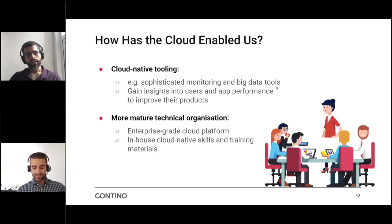The next question we asked in terms of measuring the business outcome is how has the cloud really enabled us? Two things really stood out for us. The first thing was cloud native tooling. As Fed touched upon, we have much more sophisticated monitoring and observability on our data side and on our services than we had before. So we've had better usage of the analytics and monitoring systems because of moving to the cloud.